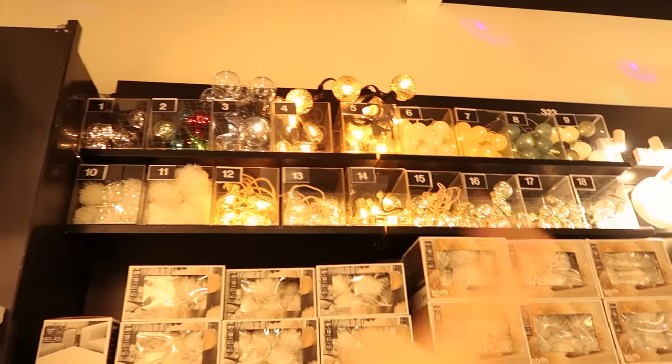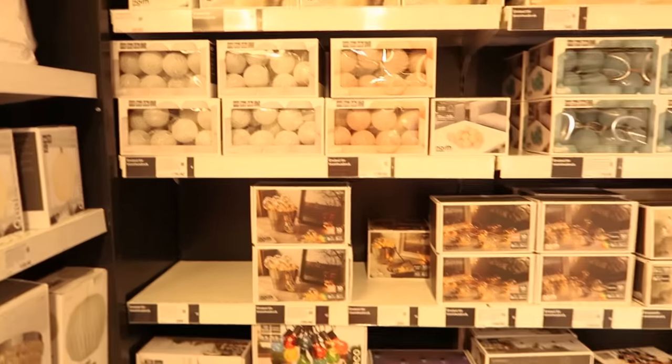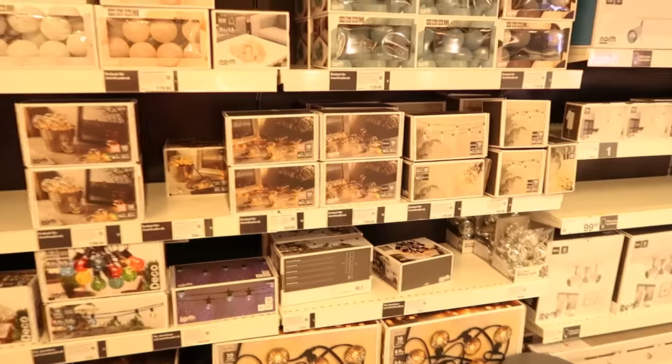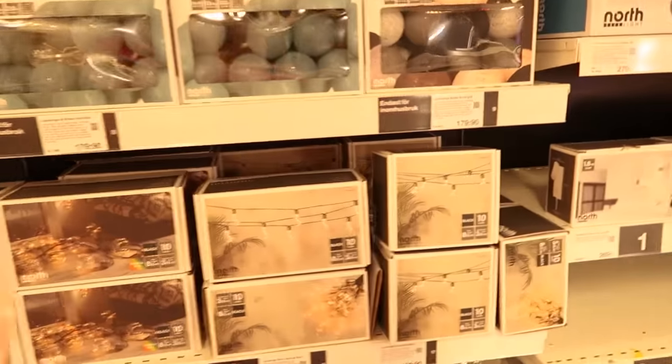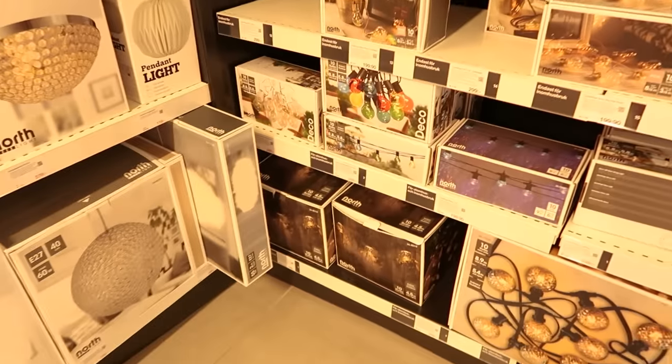I love all of these string lights. It's gonna be so difficult picking which ones I want. I mean, I need to have some that actually go outside because I want them to be able to last outside and not break immediately. So I don't know, this is gonna be difficult. Hopefully I'll find some good ones though.